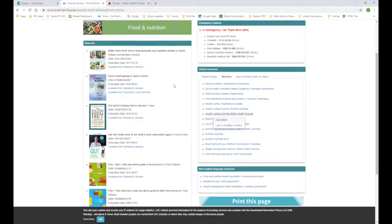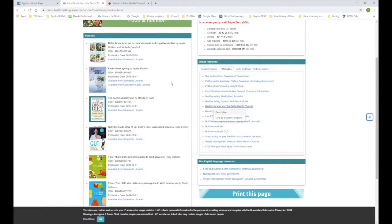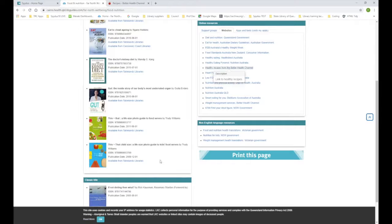On the left-hand side, the book list displays the cover of the suggested titles as well as the publication date. All books have been selected by health professionals specializing in the field. The content of the books is in non-medical jargon and aimed at the general public. Underneath the title you can see a link if the title is available from Tablelands Libraries. Some items are also available from Cassowary Coast Libraries. You can only reserve items from Cassowary Coast Library if you're a member of that library service.